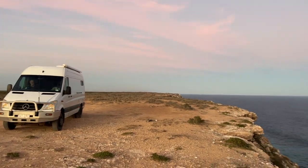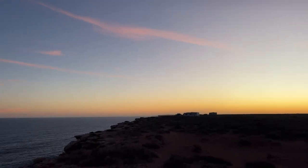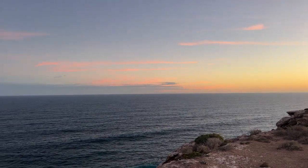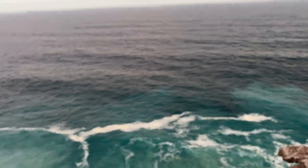Look at where we camped. The sun's just set over there. There's a few fellow campers. Oh my God, look at the colour in the sky, at the colour of the water.